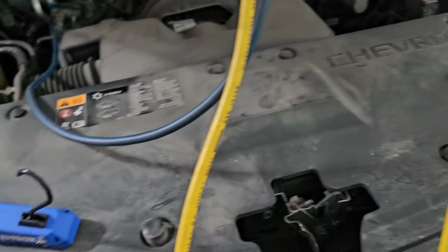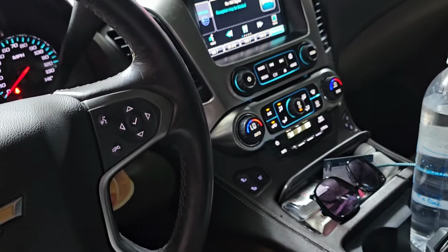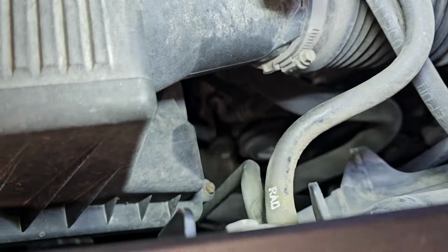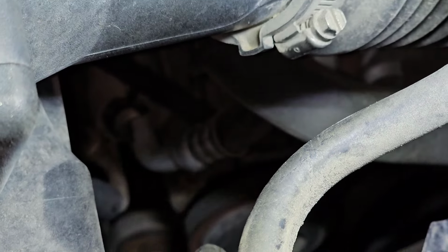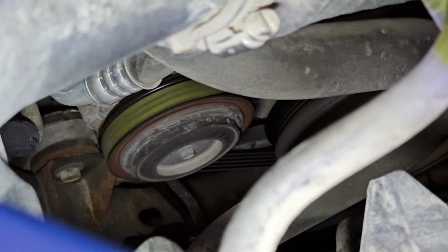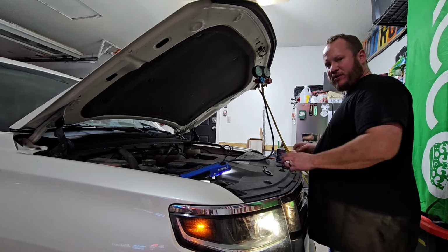So let's start it up and try and get this cycling. I got it running a little above 80 degrees. Everything's on. Compressor is still not spinning. It's definitely frayed. We do need to fix that. Okay, flip it up to the Freon. I've already purged the system.